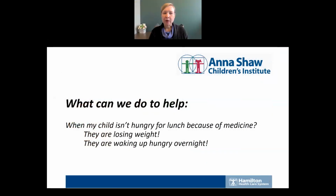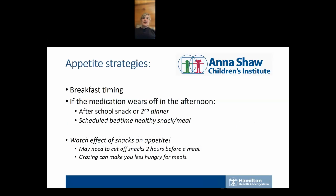Great, thank you. So, a common question we get from families who have children on certain types of medication is, what can we do? They're losing weight, they're waking up hungry in the middle of the night. How can we help? Because the medicine is impacting their diet at the common times of day when we expect them to be eating. Yeah, great question. And I do think this is a super common problem, right? Because in some ways the medications are managing symptoms and diagnosis, but they're also having other effects of kind of telling our brain that maybe it's not hungry, even when our body needs to eat.